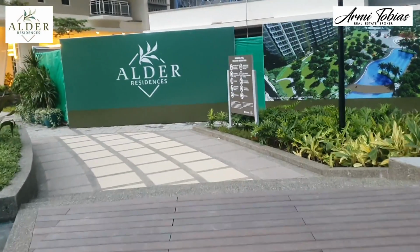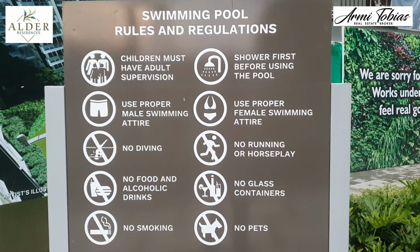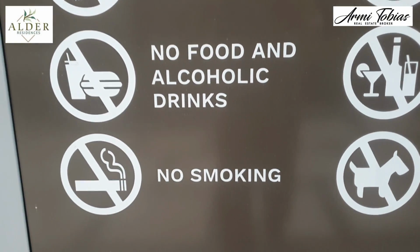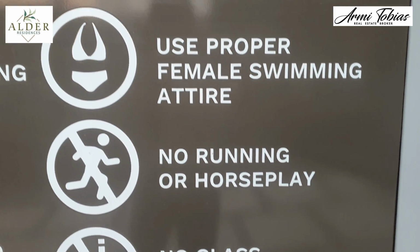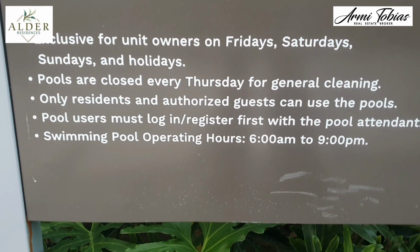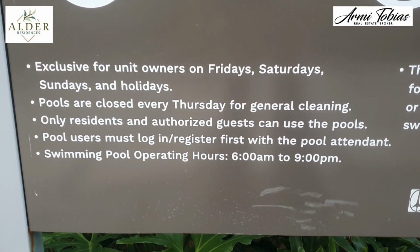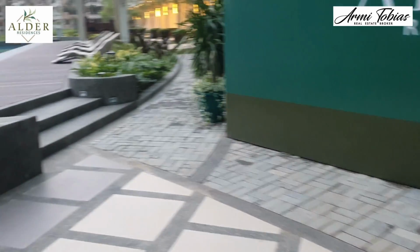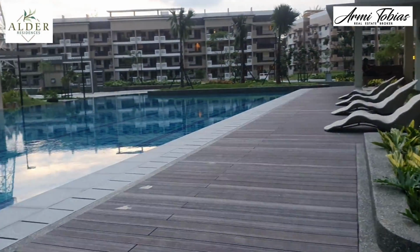Now let's check the rules and regulations for the use of the swimming pool. For children, they must have adult supervision, use proper swimming attire, no diving, no food, no smoking, no pets, no glass container, no horse play or running, and you have to shower before using the pool. It is exclusive for unit owners or residents on Friday, Saturday, Sunday, and holidays. Then the pool is closed every Thursday for general cleaning. And you must register with the pool attendant there before you can swim.